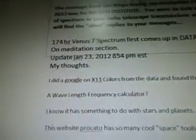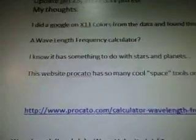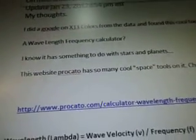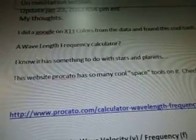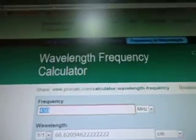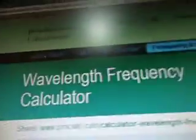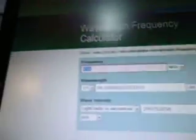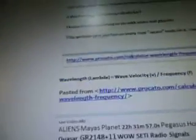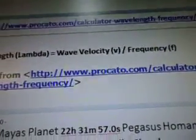I did a Google on the X11 colored some data and found this cool tool, a wavelength frequency calculator. I know it has something to do with stars and planets. This website, Procato, has so many cool space tools on it. Check it out. So let's go take a look at it. This is www.procato.com. This is the calculator for wavelength frequency. You need this for when you're doing stars and planet calculations, and it's got sun and moon, unit converters. I don't know, I found it during my Google, and I thought it'd be fun to share with you. And the wavelength is lambda equals wave velocity v divided by frequency f.